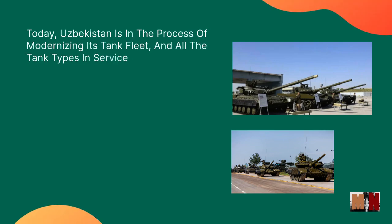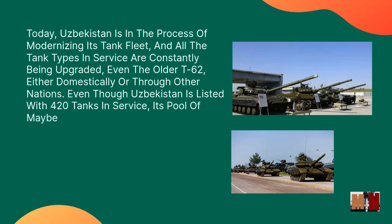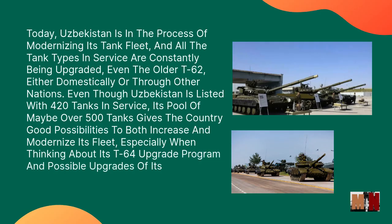Today, Uzbekistan is in the process of modernizing its tank fleet, and all the tank types in service are constantly being upgraded, even the older T-62, either domestically or through other nations. Even though Uzbekistan is listed with 420 tanks in service, its pool of maybe over 500 tanks gives the country good possibilities to both increase and modernize its fleet, especially when thinking about its T-64 upgrade program and possible upgrades of its T-80 tanks in cooperation with Russia.